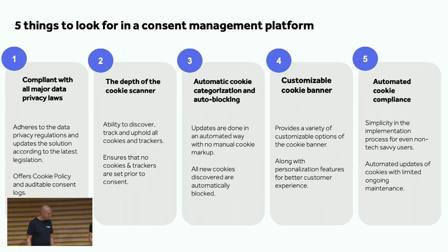So, what are the things that you want in a consent management platform? You, of course, want to be able to comply to any legislation because, well, in today's world, you're probably dealing with people from all over the world. So it doesn't help you much if you only focus on, well, the country where your website just happens to be based.